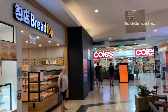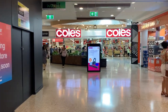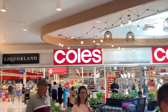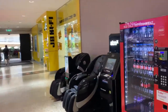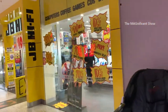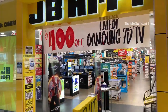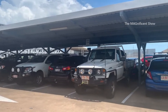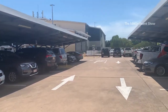Bread Top is also another famous shop here, where we can buy variety of bakery products. Massaging chairs and vending machines are also in this mall in different spots. JB Hi-Fi is a famous electrical and electronic accessories outlet in Australia. You can find them in most of the shopping malls here. We now came outside the shopping mall and I'm standing in the top floor of the car park. This floor is also almost full with cars.